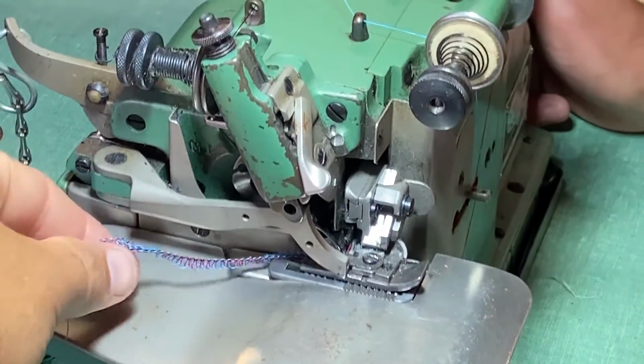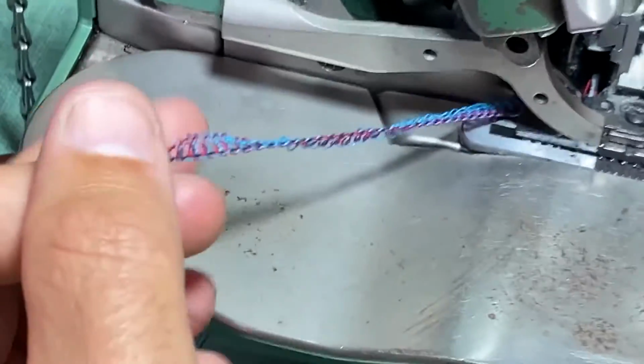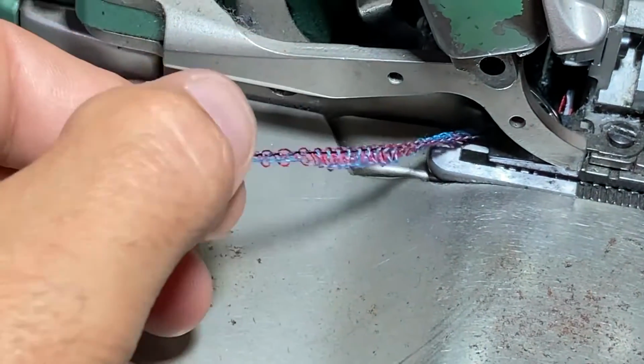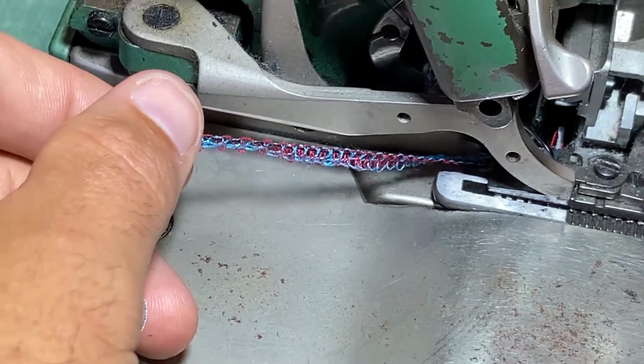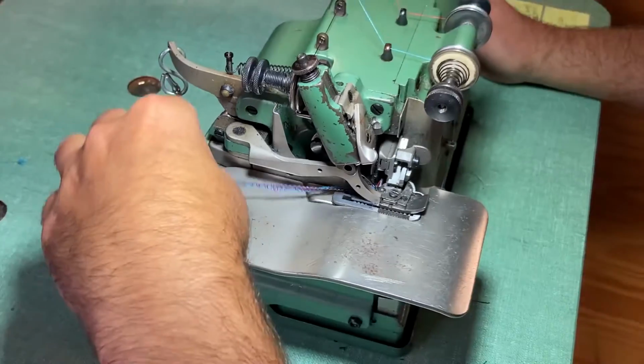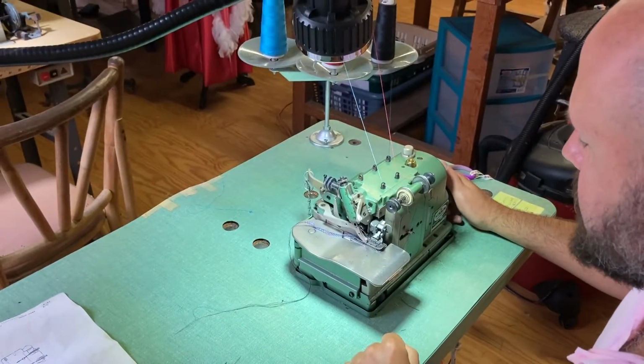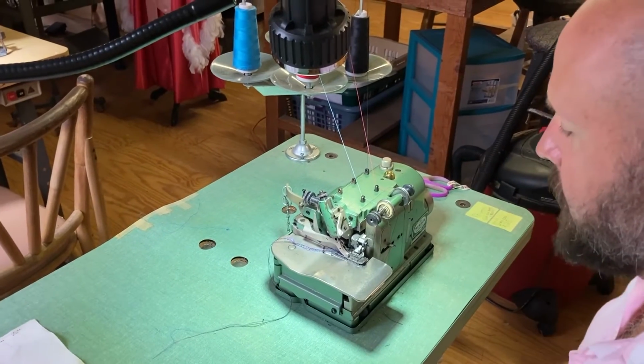See, if you've got that nice chain and everything looks even, then you've done everything correct. And now you can also add fabric, because this machine will cut and stitch at the same time. And that's how you thread your Merrow machine.